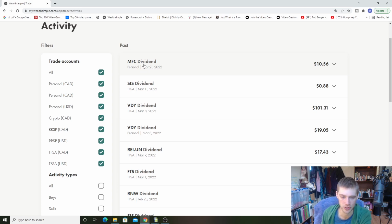So this is inside the personal account. I don't hold Manulife inside my TFSA anymore, but I do hold it inside the personal account, and I do hold it inside my ETFs anyways. So once again, it doesn't really matter. But we have Savaria Corp also paid us a dividend. We have VDY and some other ones towards the beginning of the month. So that's a quick little update on the dividends that we received inside our portfolio for this week.